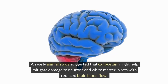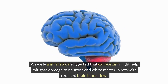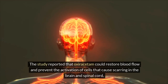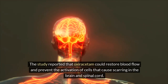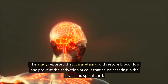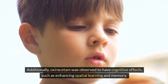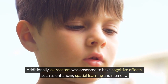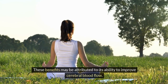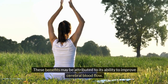Enhanced blood flow in the brain. An early animal study suggested that oxiracetam might help mitigate damage to neurons and white matter in rats with reduced brain blood flow. The study reported that oxiracetam could restore blood flow and prevent the activation of cells that cause scarring in the brain and spinal cord. Additionally, oxiracetam was observed to have cognitive effects, such as enhancing spatial learning and memory. These benefits may be attributed to its ability to improve cerebral blood flow.